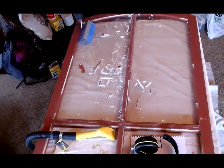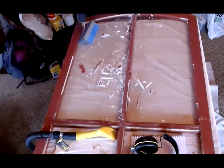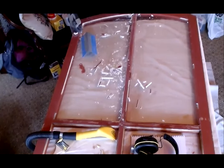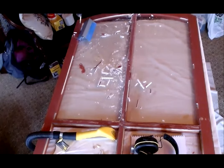When we get there, we'll talk a little bit more about the different types of glazing points and the different uses, and the different ones that you can find. And also ones that might work best for your window, because not all glazing points will be good for all windows. I'll talk about those a little bit as we go.